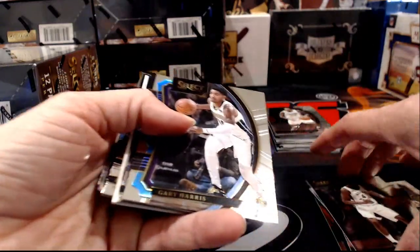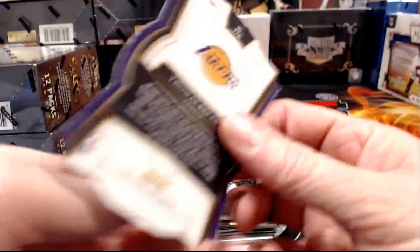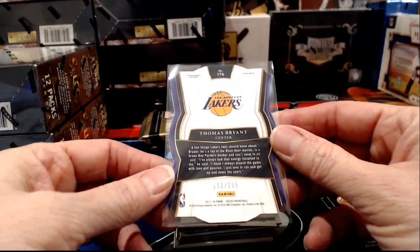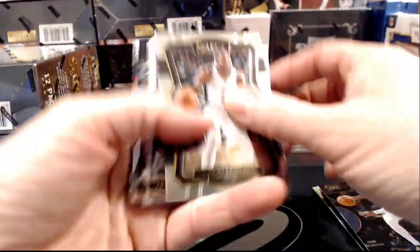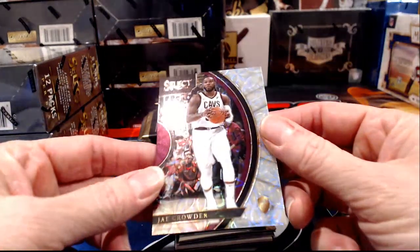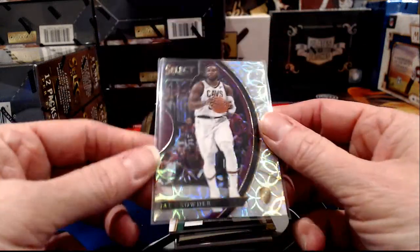I tell you what, there's a couple things you should know about these cards, one of which is that once they come out of the pack, they definitely start to bow up in the middle as soon as they come out of the compression. Thomas Bryant to 185 die cut for the Lakers. That's always been that way with Prism and with Select. Some years are worse than others. Hopefully it'll flatten back out a little in shipping.